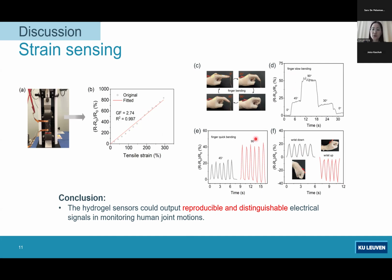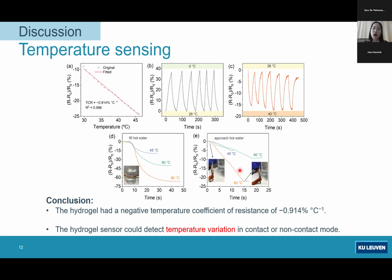And based on the high sensitivity, we encapsulate the hydrogels with some plastic film and attach them on the human body. Here we showcase applications like finger slow bending, finger quick bending, wrist down and wrist up. And we noticed that the hydrogel sensor could output reproducible and distinguishable electric signals when monitoring human motion. So we envision that the hydrogel sensor has potential application as a wearable strain sensor.